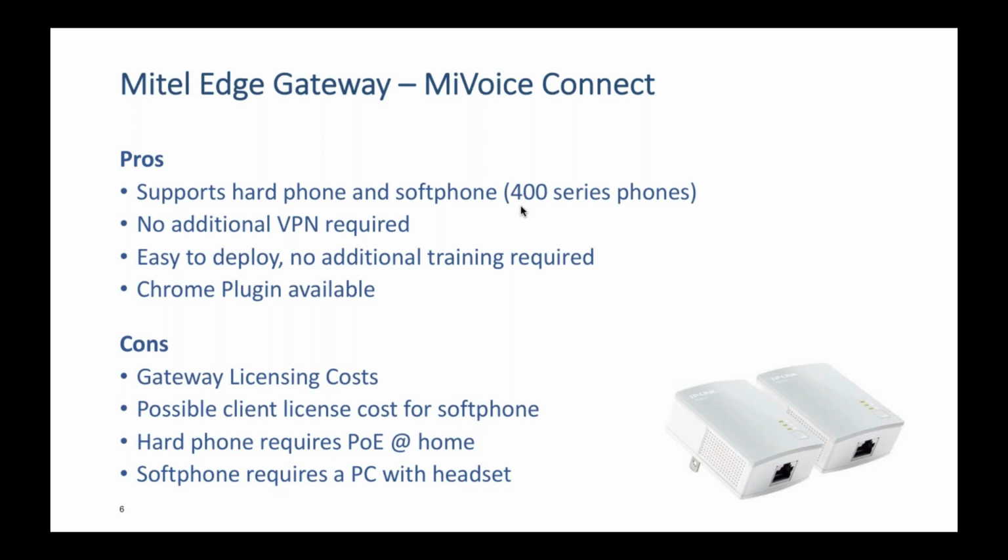And if you have the Edge Gateway and you have the 400 series phones, there's no other VPN required. You don't have to have a third-party VPN loaded anywhere in order to facilitate it. That technology is built into the hardware of the 400 series phone, and the other end of that secure tunnel is the Edge Gateway. So there's no additional VPN that's required to get the phone functioning and operational, as well as the client. It's easy to deploy, right? There's no additional training required for end users. They can use the same application that they're using internally. They use the same type of phone they use internally. They can simply pick that phone up, and as it's configured and licensed correctly, take it home, plug it in, and now their office is in their home.